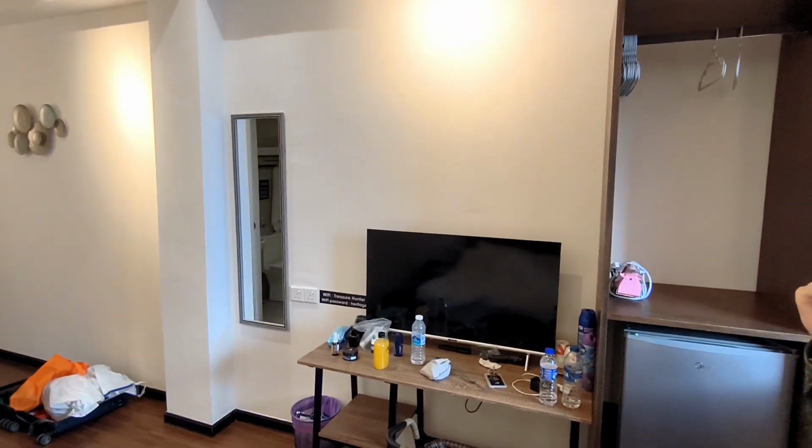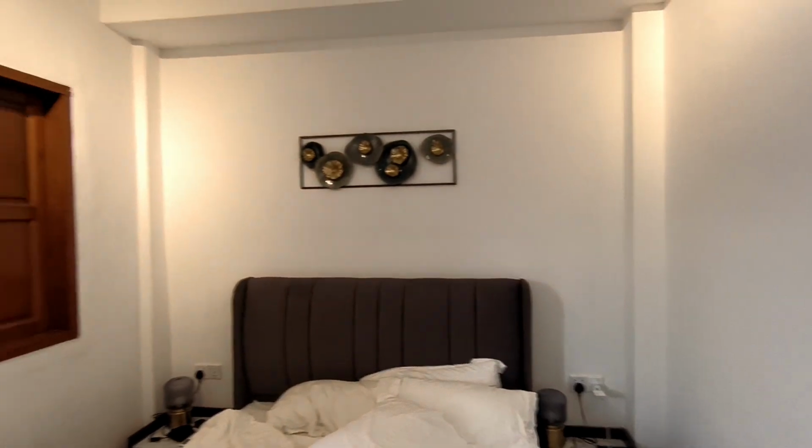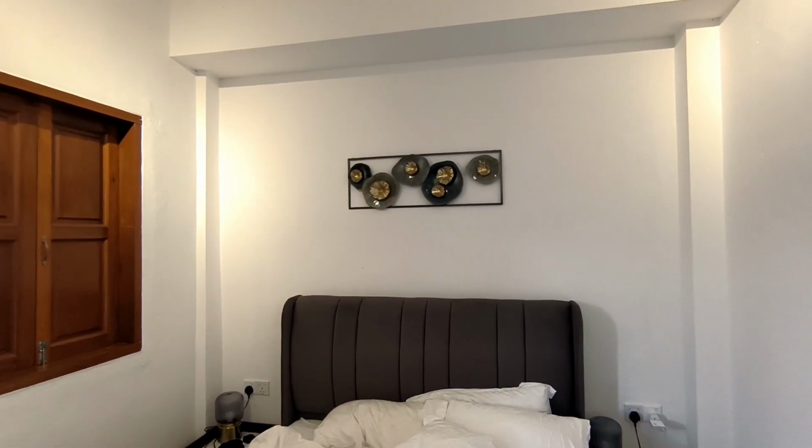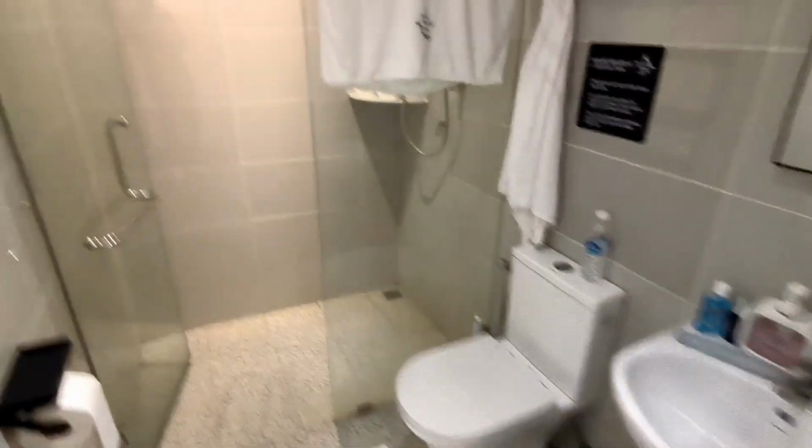We have a smart TV over here. We have a desk, a chair. There's a mini fridge. They did not provide any water, unfortunately. But the big draw of this place is the location. So that's why I'm paying that money. It's more than I paid in KL for my beautiful apartment there. And this is some art over here. There's some more art. And then this is the bathroom with a bog, a sink, and a shower.